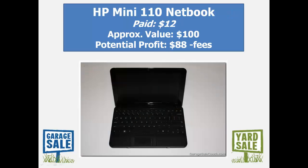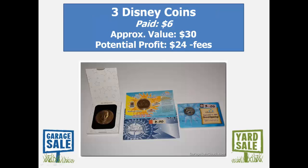I found this HP mini netbook, and I paid $5 for it. But it didn't have the charger, so I spent $7 on a generic charger. When I get the charger, I'll boot it up and make sure everything's working right. I just think they didn't have the charger. It was the same person I bought the phone from, and the phone was in great shape, and they only wanted $5 for it. So this will be about $88 profit.